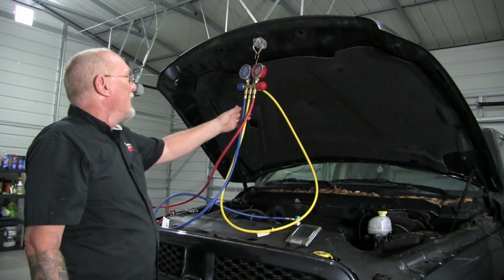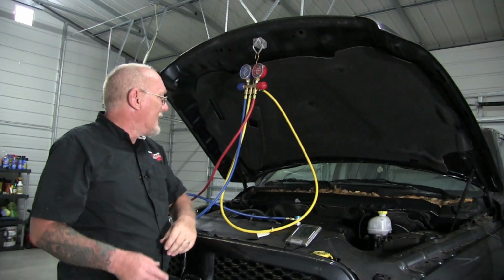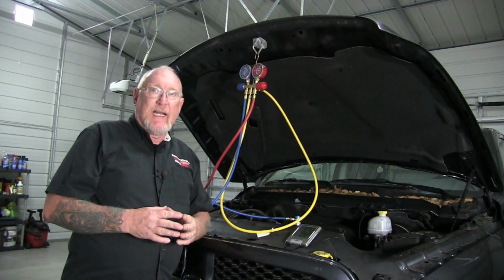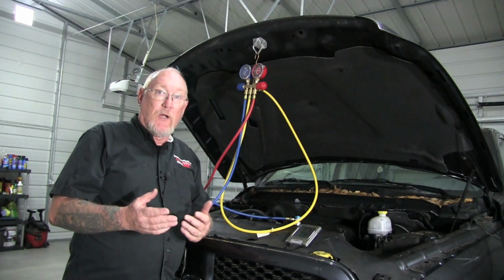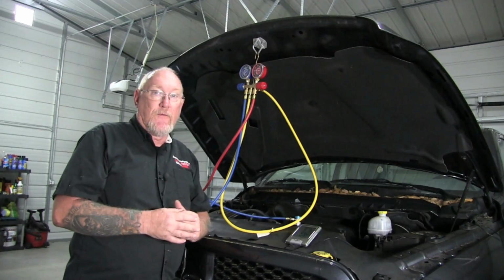Static pressures we're going to take a peek at. Right now I'm reading right about 90 psi on the low side and just about the same on the high side, which it should be on a static system. Don't pay a whole lot of attention to that. That's not going to really give you a feel for how much refrigerant's in the system. All I really want to know is, do I have enough pressure, if need be, to do a leak down test without adding any refrigerant to the system?